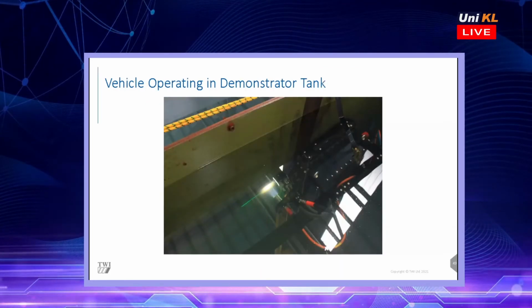And this is just a picture of the vehicle when it's traveling on the side of the plate, when the plate is in a vertical position. This is clear water, quite close to the surface, so we're able to see the vehicle, the laser, and the camera.